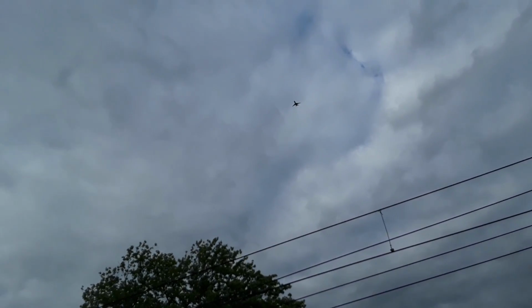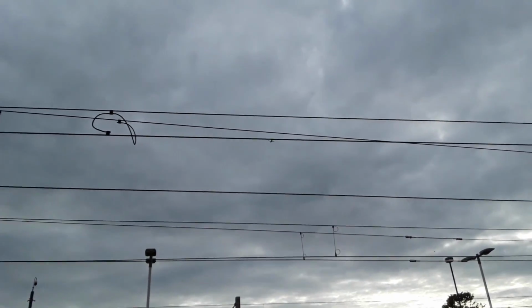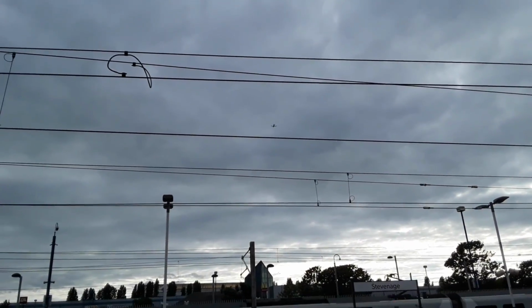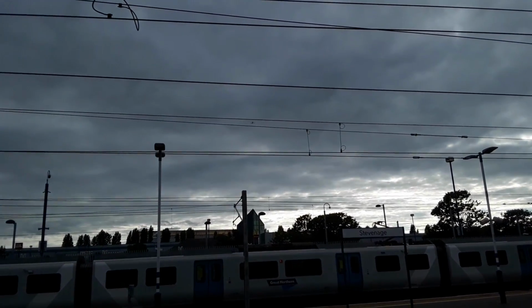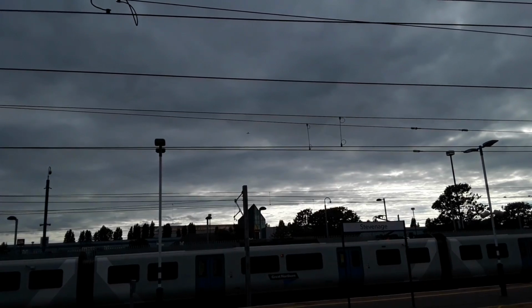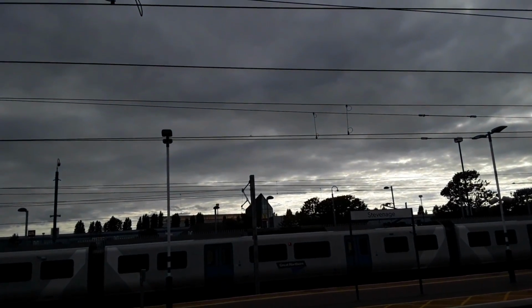Okay, we've got a smaller little jet passing overhead. See, if my mobile data was deciding to not have a complete failure around Stevenage when I try and load the Flight Radar 24 app, I'll be able to give you a little bit more information as to A, what the planes are, and B, where they've come from. But I don't know why it always seems to struggle around Stevenage Station, but it always does.